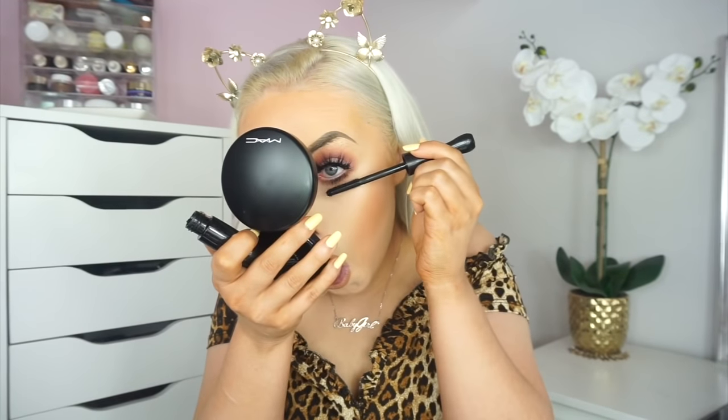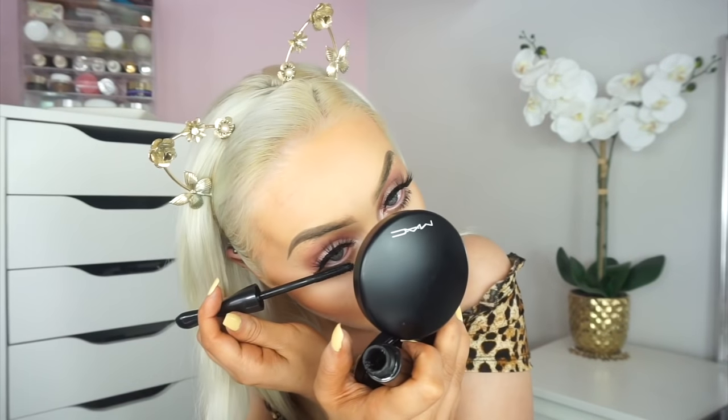Okay, so now for lower lash line. Where is my mascara? Where are you, my wee darling? Over here. So I'm not wanting to do too much mascara on my lower lash line because I'm kind of wanting to keep this pretty and all, you know? So just literally that.